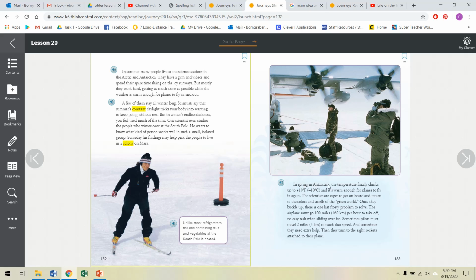In spring in Antarctica, the temperature finally climbs up to 10 degrees Fahrenheit, -10 Celsius, and it's warm enough for planes to fly in again. The scientists are eager to get on board and return to the colors and smells of the green world. Once they buckle up, there is one last frosty problem to solve. The airplane must go to 100 miles, 160 kilometers per hour, to take off. No easy task when sliding over ice.